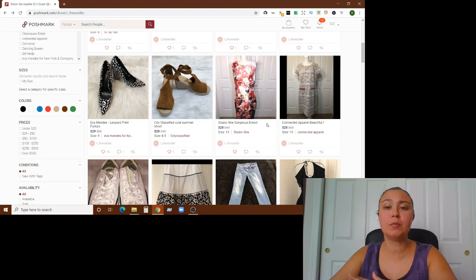You only get so much room in the title, and you want it to be the most important facts about the item so that it gets picked up in search and gives the buyer exactly what they need to know to make a decision whether or not to click on your listing and find out more. So those things should be brand, what the item is, any details, any fabric notes, color, size. Keep it basic, keep it factual.